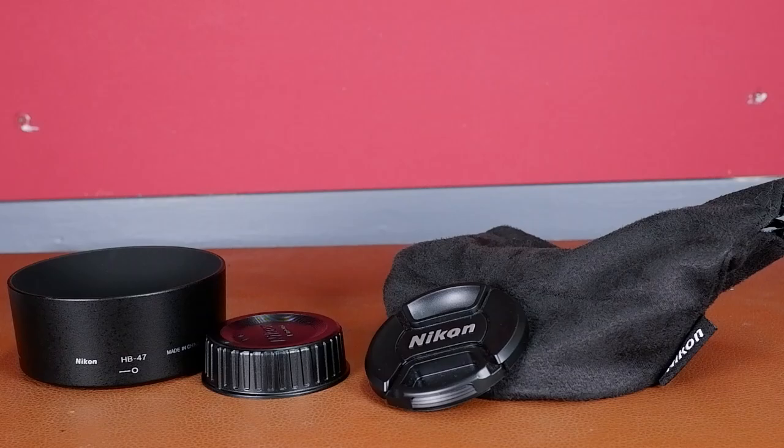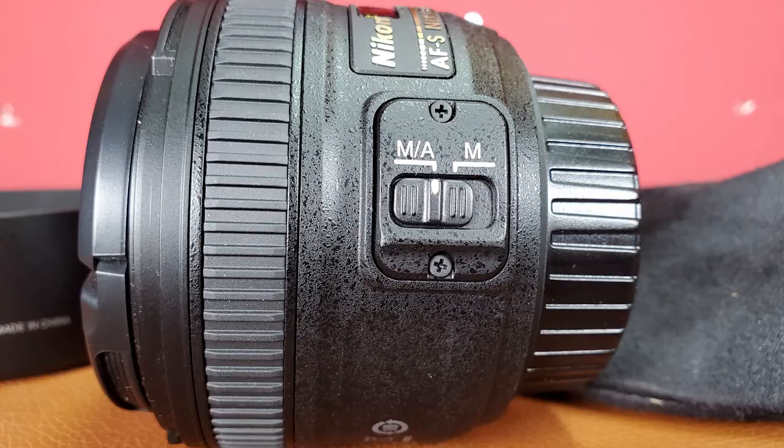Out of the box, it comes with lens caps, a hood, and a very crappy lens pouch. This lens is super quiet while focusing, and that's due to its silent wave motor. The M/A setting means that you can adjust the focus manually without switching to manual. This basically means that if you adjust the focus, the motors aren't going to fight with you like on some lenses.